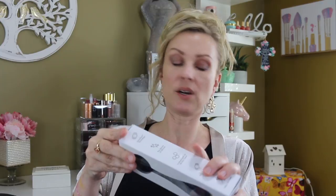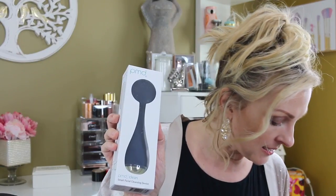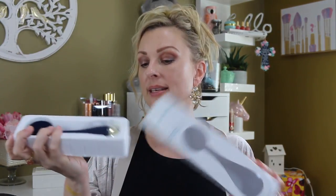So I got the PMD Clean, and this is in the navy blue color. This is a $99 value. We're up to $234, and this is what this looks like. And it does come with a battery right in here. And so I am very excited to have this.